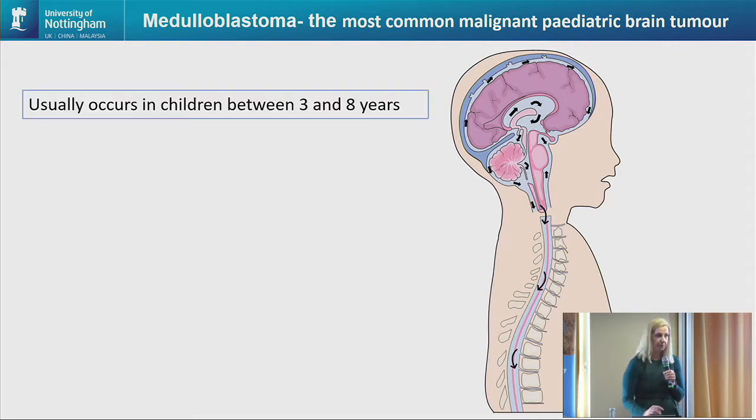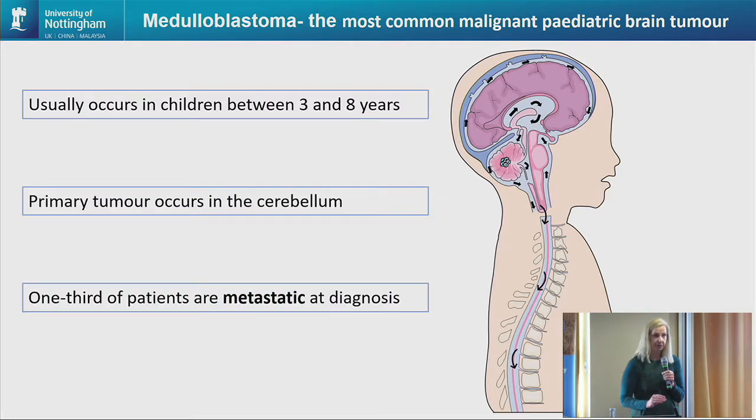But the big problem with medulloblastoma is at diagnosis, a third of patients are already metastatic. This means that the tumour has spread through the CSF. You can see the arrows and the flow of the CSF on this picture, or through the intraventricular system. We're still developing our understanding of that. But where it ends up is either forming laminar, so a sugar coating across the top of the brain or down the spine, or it forms solid mets. And these are called nodular metastasis.